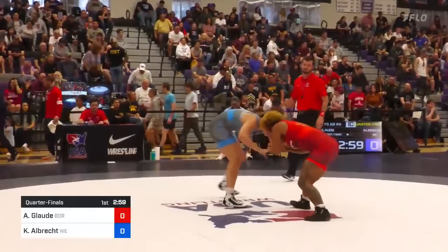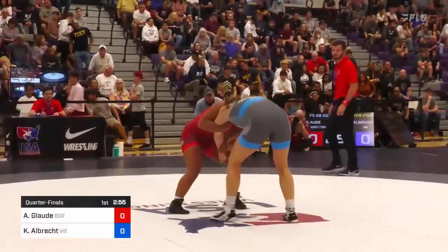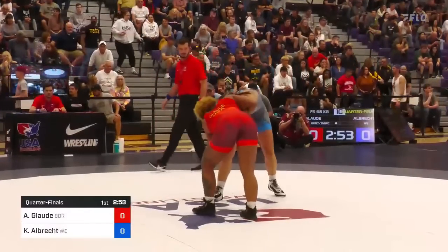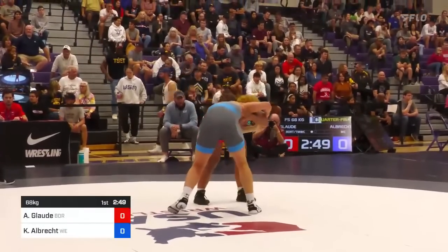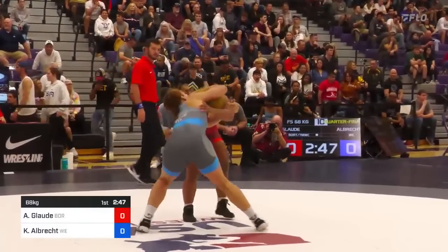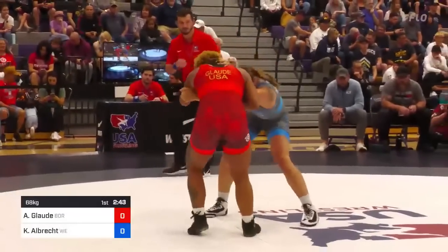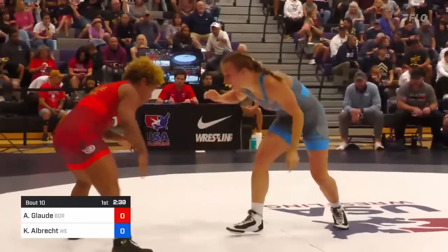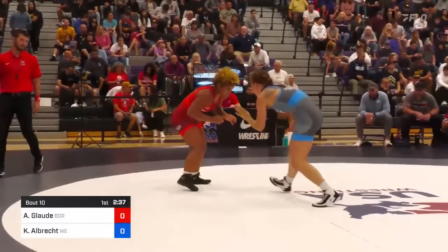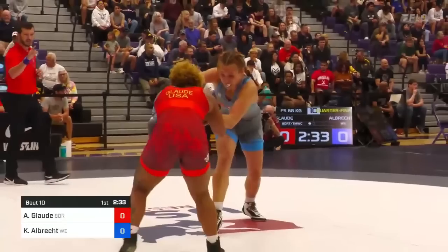Glaudet in the red, Albrecht in the blue. Right away, Glaudet goes to that 2-on-1 on Albrecht's left side. Albrecht looking to pull that down to the mat, maybe into a front head position. Now Glaudet clears out. And shot from the outside, but defended well by Albrecht.